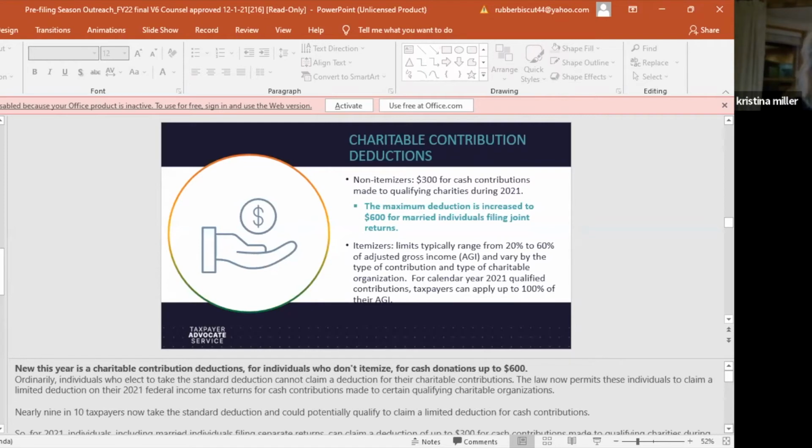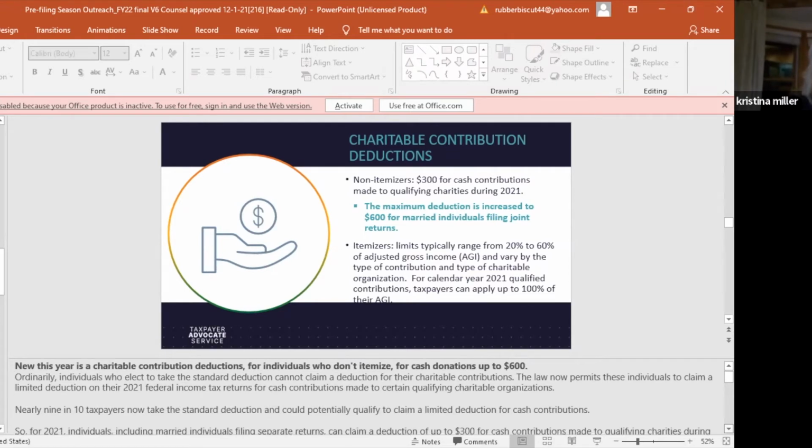Okay, so new this year is a charitable contribution deduction for individuals who don't itemize, for cash donations up to $600. Ordinarily, individuals who elect to take the standard deduction can't claim the deduction for their charitable contributions, right? Because that's usually claimed on a Schedule A. The law now permits these individuals to claim limited deductions on their 2021 federal income tax return for cash contributions made to certain qualifying charitable organizations.